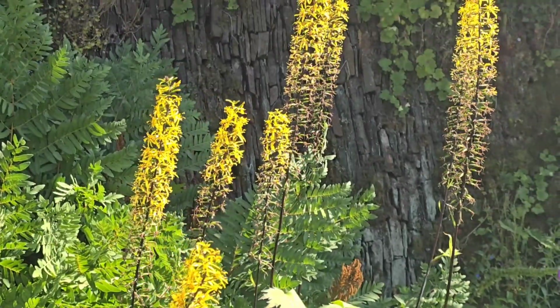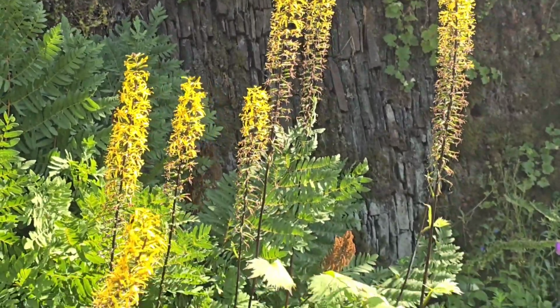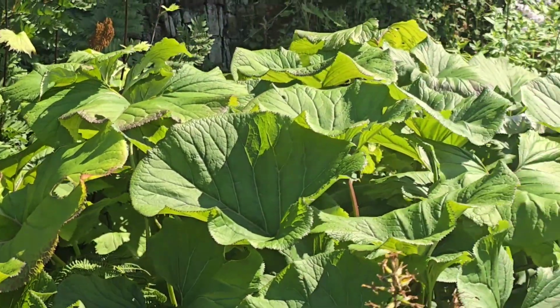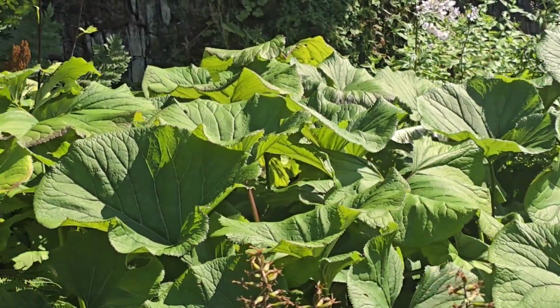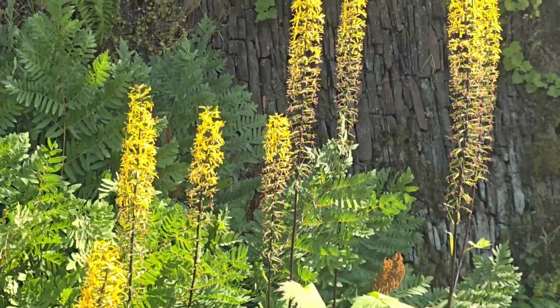Here is some giant kind of ligularia. You get loads of different types of this. It comes from East Asia, and it has these really big leaves and does really well in the shade under trees, and it quite likes it a bit damp. But you do get lots of types of this, and not always as big as this one.